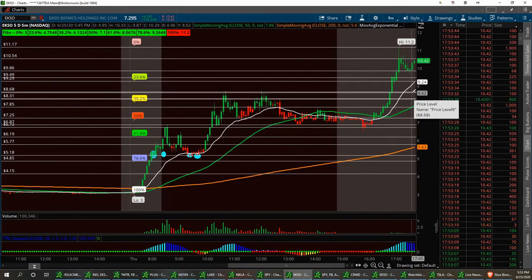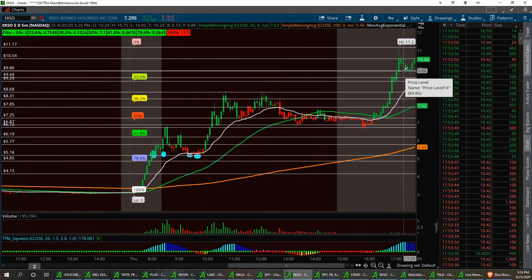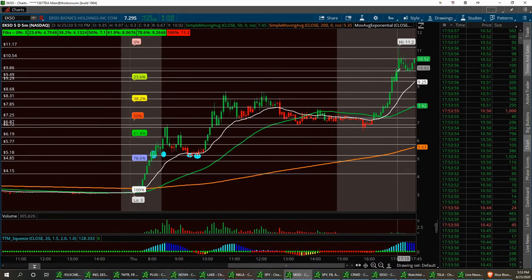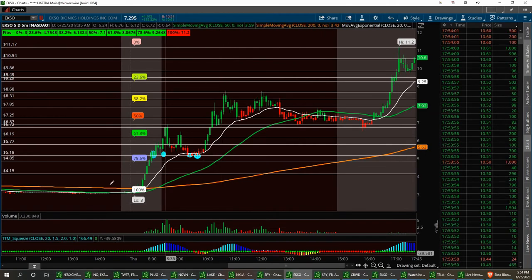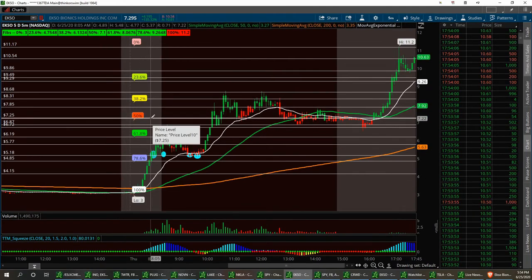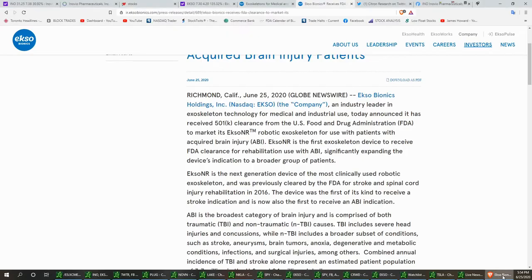8.68 for a low support, second support channel here at 9.29 to 9.49, and then that first one here at 9.86. If we can break this resistance here at 10.54, we'll go to 11.17 and maybe take this up in dollar increments. But, you know, again, 300% run, I could always pull back to this 50% retracement right here too, where we had the initial breakout. So that's EKSO, and that's it for the aftermarket report.